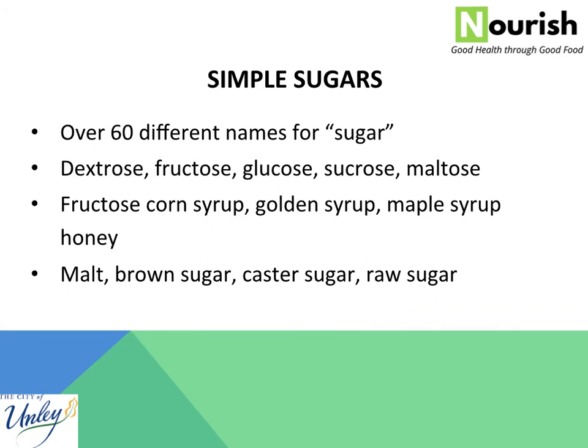Now, it can be really tricky to understand the types of sugars that are within food, and this is where looking at the ingredients list comes into play. Don't forget that the ingredients list is ordered from the most predominant ingredient to the least ingredient used. Now, unfortunately, there are many different names for the word sugar, but here is a select list of the most commonly used ingredients, which are really high in sugar.